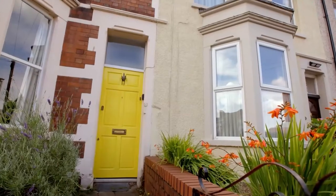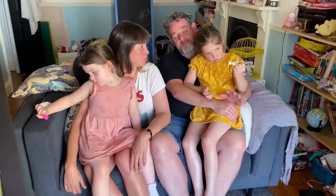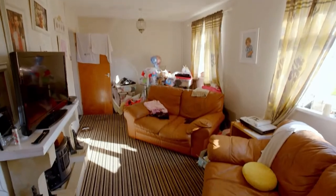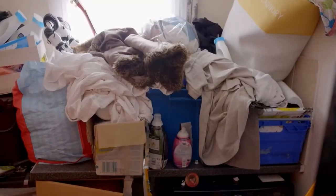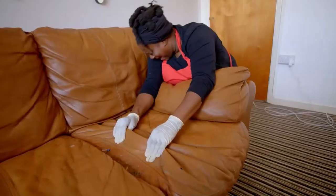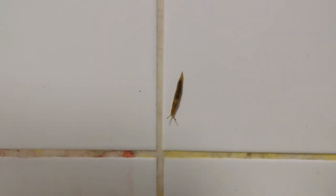However big or small, our home should be a haven. There's a thousand jobs I need to do around the house. We just don't have the time. But it's not always easy keeping a house in order. It's such a shame we're not using the space. It is absolutely rammed full of stuff. But help is at hand. Look at this! Slug!